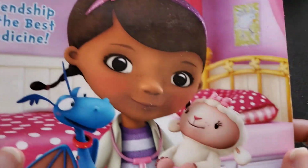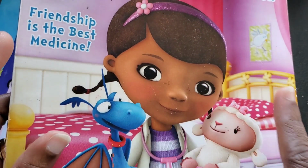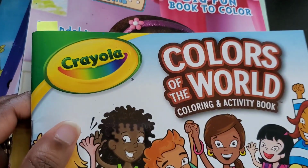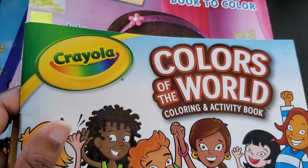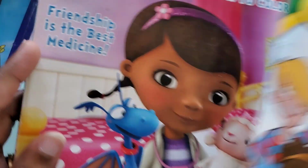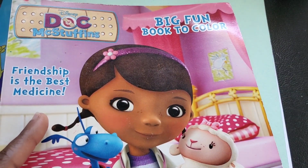Okay, this is another book I'm looking at because I got it initially in 2019 when I got all the others except for this one. This I didn't get in 2019. I think I got this like 2021. But the previous ones that I showed you, I got in 2019.